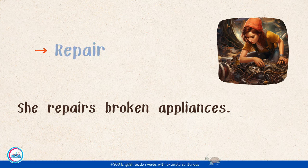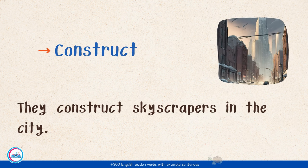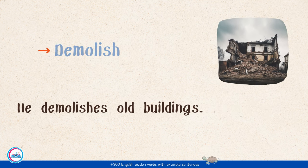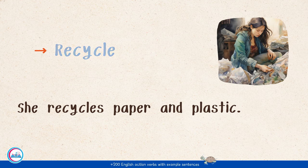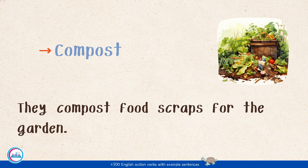Repair. She repairs broken appliances. Construct. They construct skyscrapers in the city. Demolish. He demolishes old buildings. Recycle. She recycles paper and plastic. Compost. They compost food scraps for the garden.